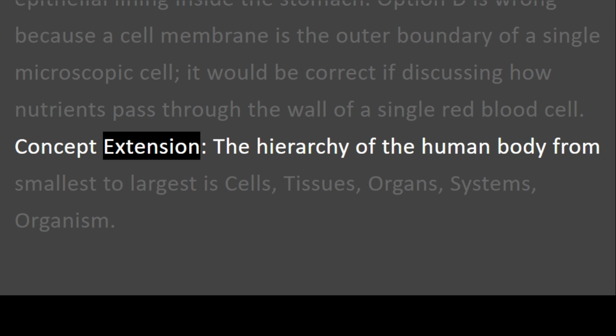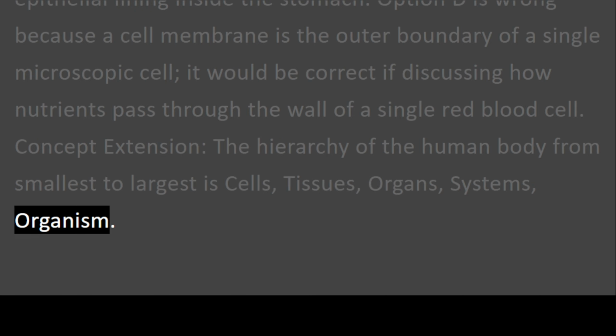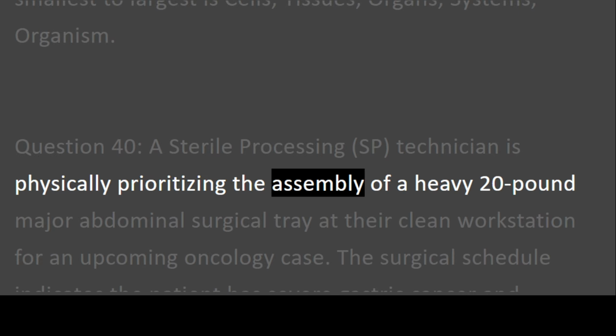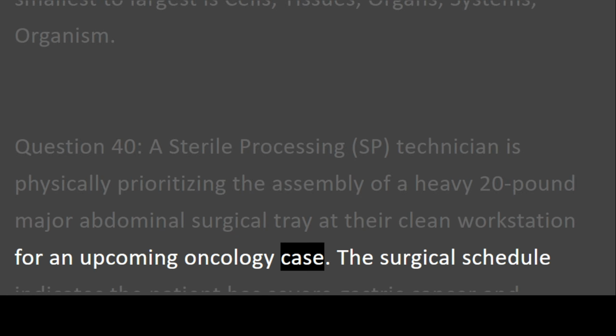Concept extension. The hierarchy of the human body from smallest to largest is cells, tissues, organs, systems, organism. Question 40. A sterile processing, SP, technician is physically prioritizing the assembly of a heavy 20-pound major abdominal surgical tray at their clean workstation for an upcoming oncology case.